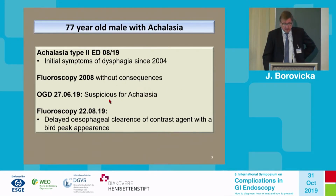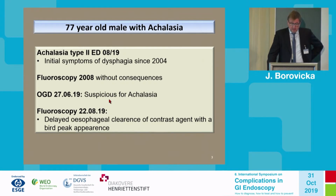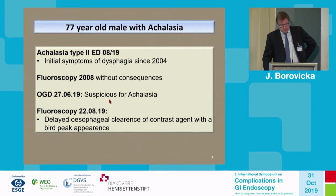So I will tell you the case of a 77-year-old male who came to us in August. He had initial symptoms of dysphagia already since 2004. There was a fluoroscopy in 2008, but no consequences were taken at that time. And in June 2019, there was a suspicion for achalasia in the esophagogastroduodenoscopy, and he had a fluoroscopy done which showed a delayed clearance of contrast agent in the esophagus.